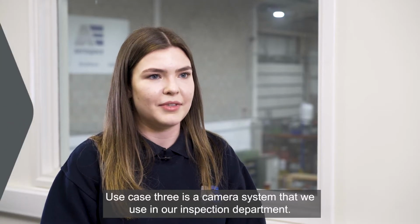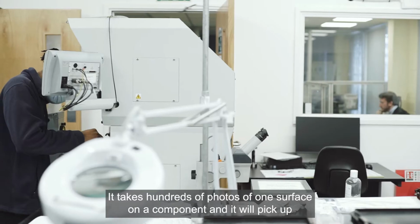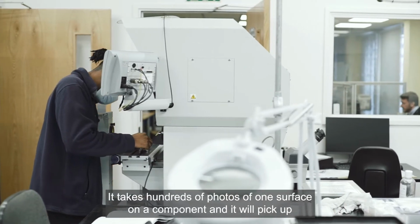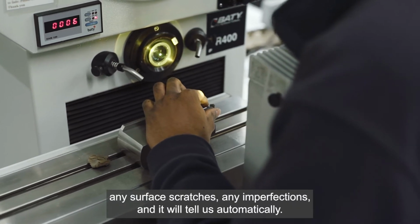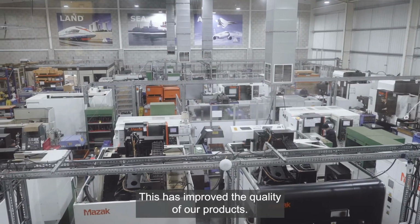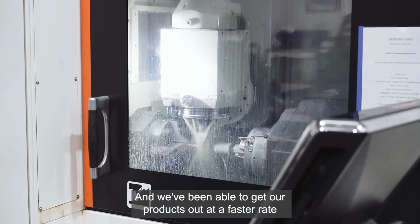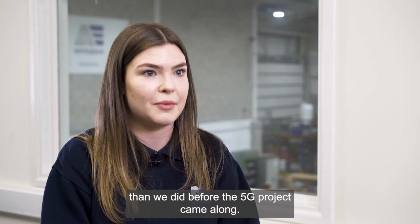Use case 3 is the camera system that we use in our inspection department. It takes hundreds of photos of one surface on a component, and it will pick up any surface scratches, any imperfections, and it will tell us automatically. This has improved the quality of our products, and we've been able to get our products out at a faster rate than we did before the 5G project came along.